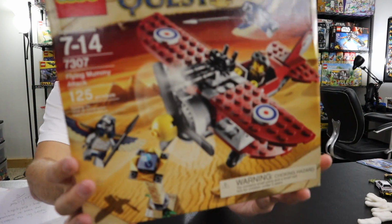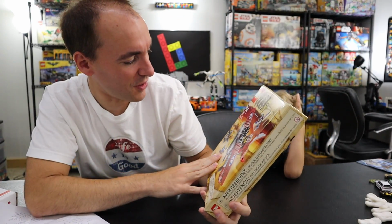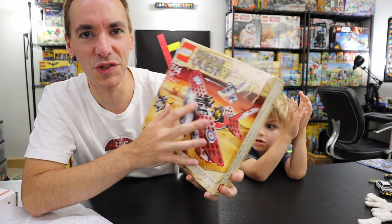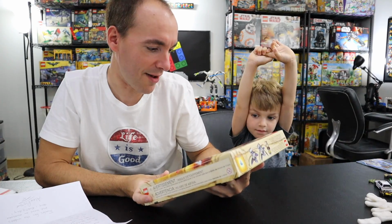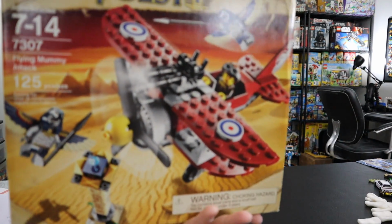Alex, this may be our entry into Pharaoh's Quest. This might be our new theme that we start collecting because I think this set is gorgeous. This set is sealed, which is unbelievable. And I almost feel bad opening this up, but it's one of the situations where we have to. And I'm stoked on this. Clark's gonna love this set.